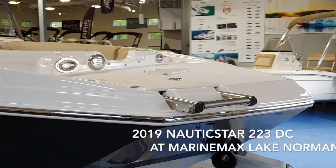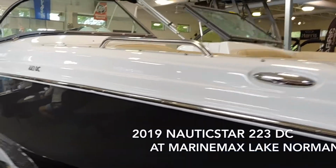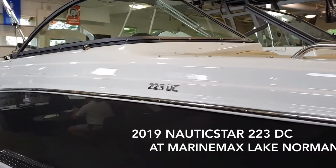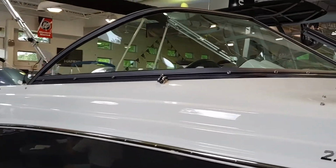Alright, this is the NauticStar 2019 223 DC. Length overall is 22 foot 7 inches. It's got an 8.5 foot beam, 12-inch draft for shallow water. It's 2,873 pound dry weight. It's got a 62-gallon fuel tank, and it is a 10-person capacity boat.